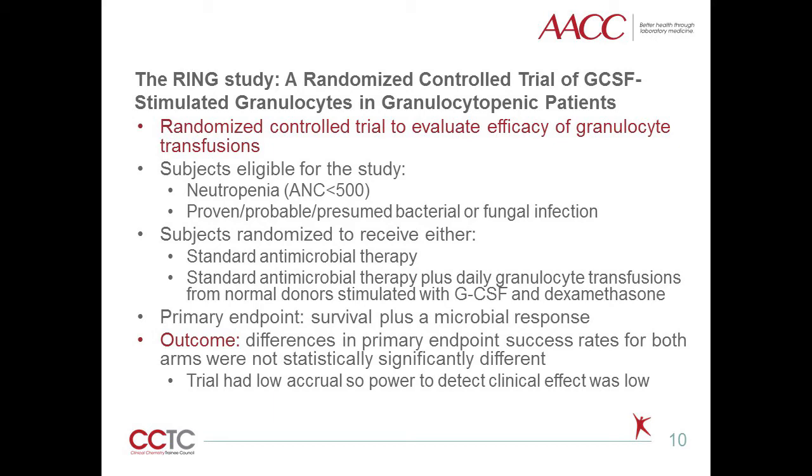Therefore, the RING study, or randomized controlled trial of G-CSF-stimulated granulocytes in granulocytopenic patients, attempted to examine the efficacy of high-dose granulocyte transfusion therapy. The study was carried out in 14 sites as part of the NHLBI Transfusion Medicine/Hemostasis Clinical Trials Network. Subjects eligible for this study were those with neutropenia, defined as an ANC less than 500, and with proven, probable, or presumed bacterial or fungal infection.